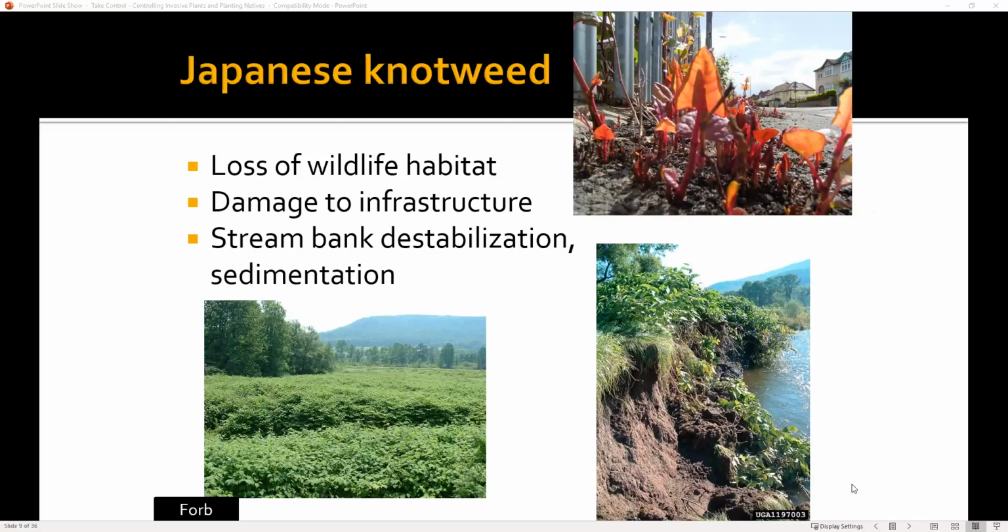After the top picture on the infrastructure, if you look at the bottom picture, when Japanese knotweed grows on stream banks, because it gets rid of all the other plants, it means that there's very little left to hold the soil. And so when the water goes up because of rains, the banks shear off and slump into the creek, adding a lot of sediment to the water and also spreading the Japanese knotweed downstream. So this is a common sight you see once Japanese knotweed takes over creeks.